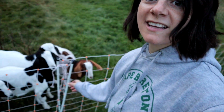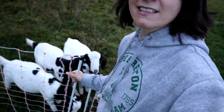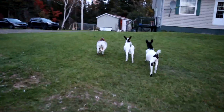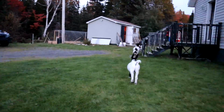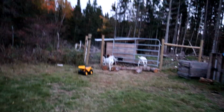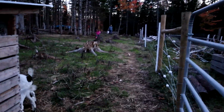Okay, so earlier in the video we showed you the goats and they were down in that wild patch, but they don't stay there all the time. We just move them down there if they want to get some of the foliage and plants that are down there. But we have them trained to go back up to their place. So observe. All right, goats, ready? All right, ready, steady, go. And the goats are moved.